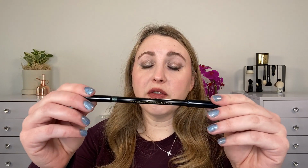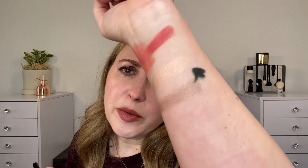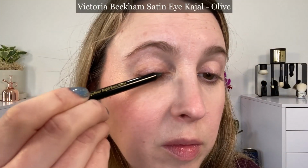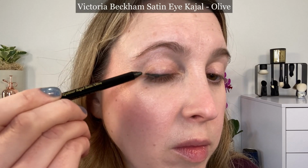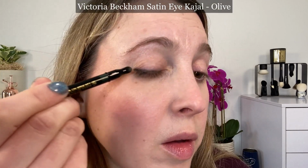Moving on, I've used the Victoria Beckham Eye Kajal in Olive. This is not truly an olive. You can see it's actually a much deeper green, more of a forest green with a little bit less blue, but more, I guess, hunter green almost. So it's a really beautiful shade, and I have used the applicator and a brush.